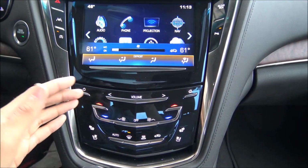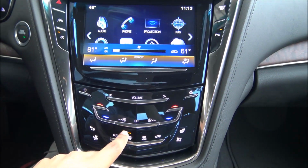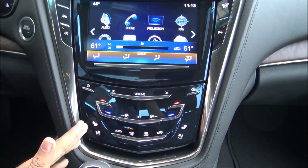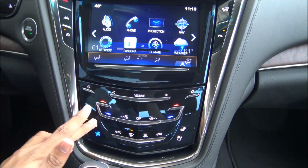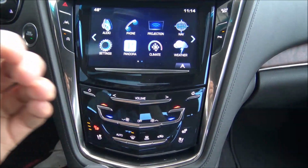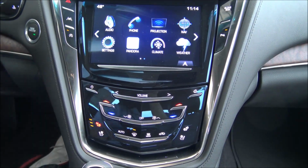You have your temperatures on the side right here, fan speeds, front window defroster, rear window defroster, your cycling mode, heated seats, and your ventilated front seats for the driver and the passenger. But the best part about these climate controls is that it's a very simple and clean cut looking layout.